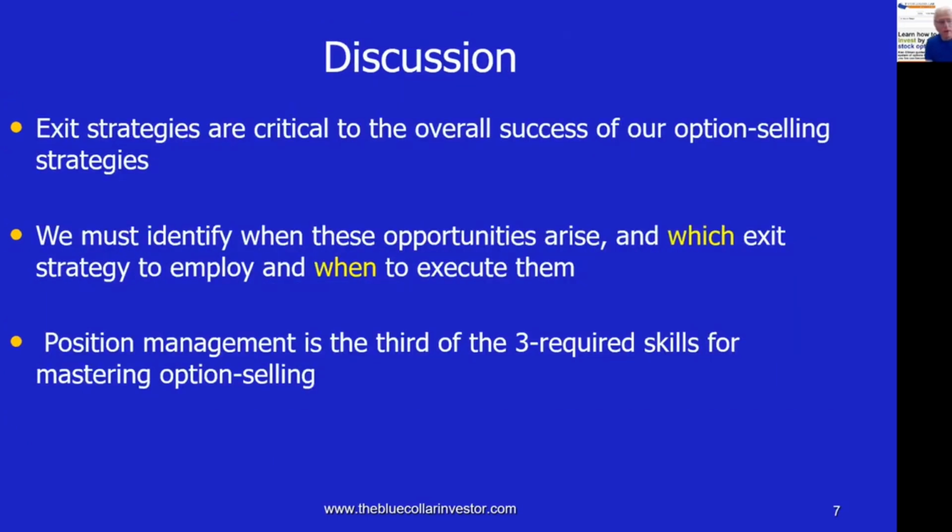So let's summarize now. Exit strategies are critical to our overall success. There's no question about that. We must be skilled in this aspect of our trading strategy. We must not only identify these opportunities, but we must determine which ones to use and when to use them. Because position management is the third of the 3 required skills for mastering option selling, along with stock and option selection.